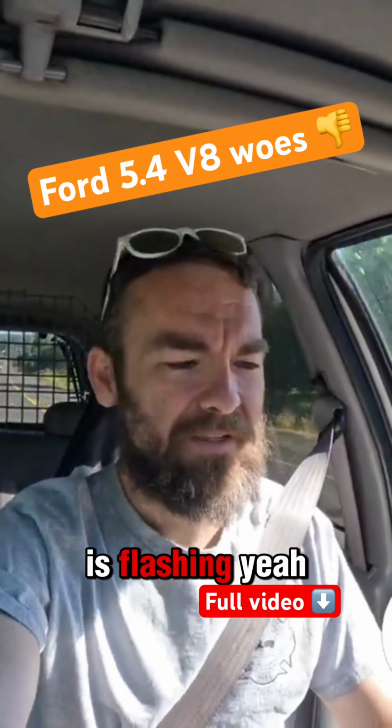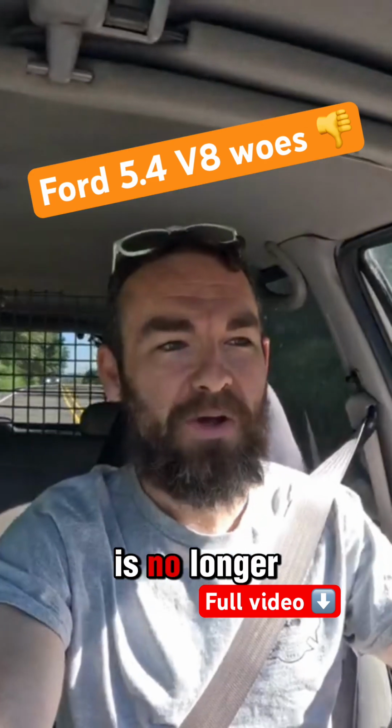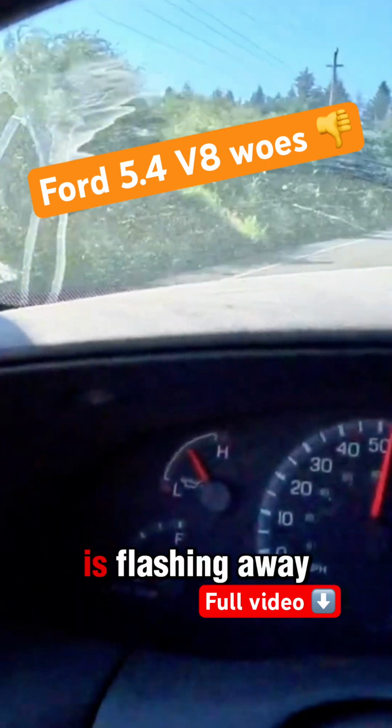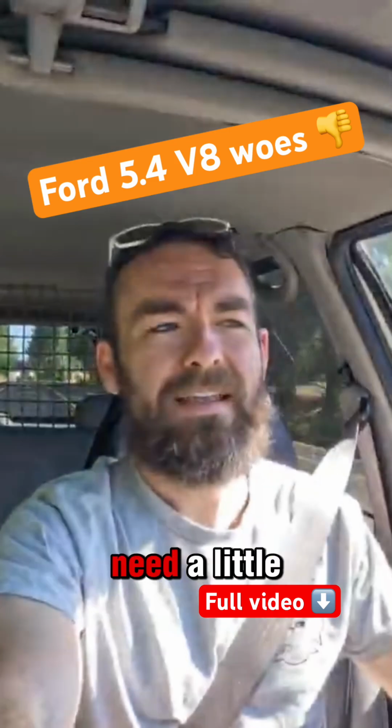Check engine light is flashing. Yeah, we got a pretty good misfire going on here. Check engine light is no longer flashing. Where are my hazards? Check engine light is flashing away. At least the car's not violently shaking like it was. So it's gonna need a little bit of work.